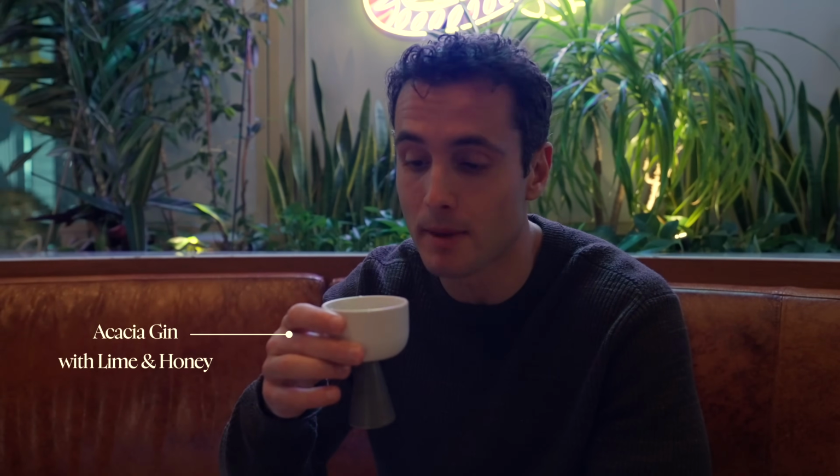The first drink here in our flight is Acacia Gin with lime and honey. Not my favorite, I'm not a big gin fan, but it's good. The second in the flight is the Garlic Ginger Mule. Wow. Oh, that's my favorite. The third and final cocktail here is a soju base with fermented rice and milk in the drink itself.